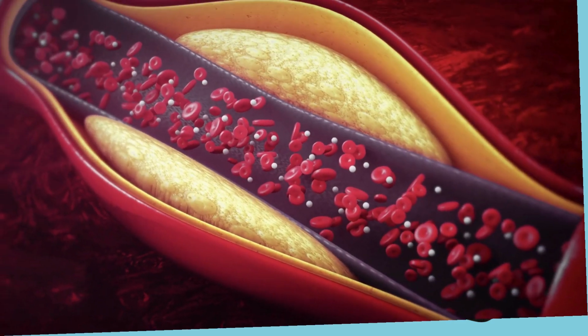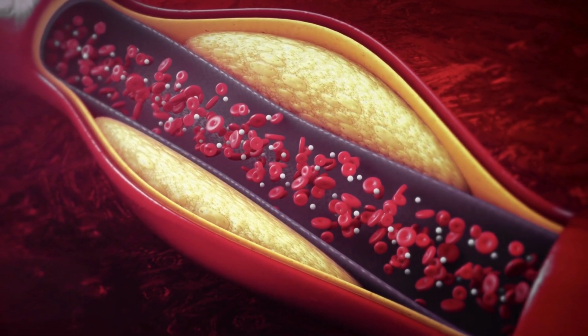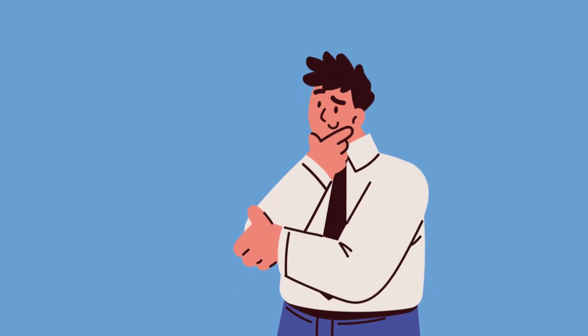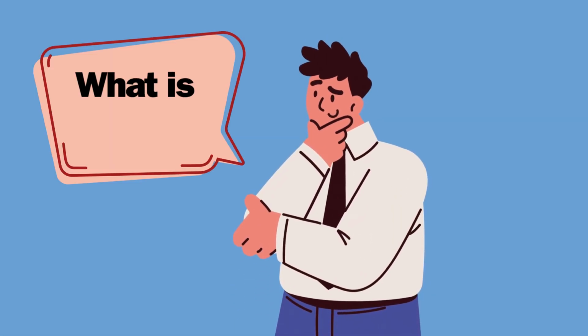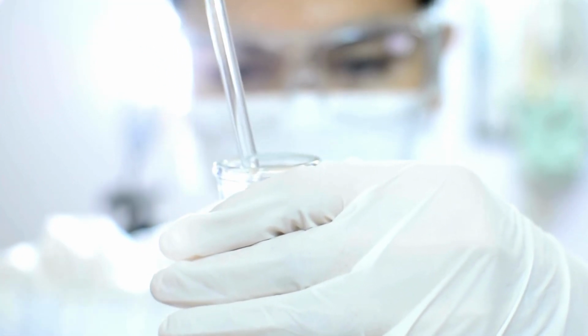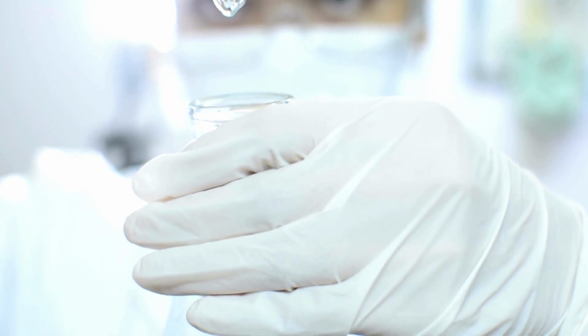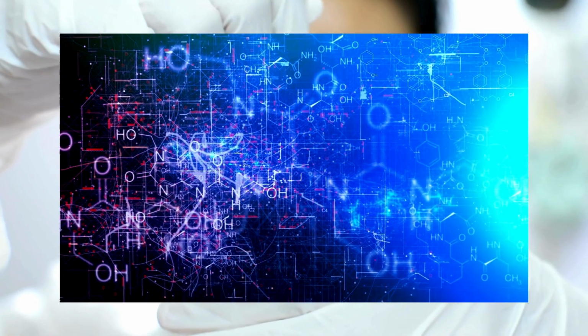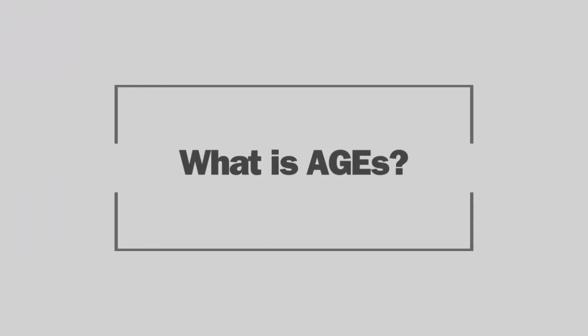Foods that are harming our blood vessels and acting as toxins to our bodies are those that contain a lot of AGEs. You might be like, so what is AGEs? AGEs may sound like something out of a sci-fi cookbook, but trust me, this is real-life culinary science that affects the way we cook and eat. It's like the drama queen of the kitchen, making everything a little more complex and intriguing.